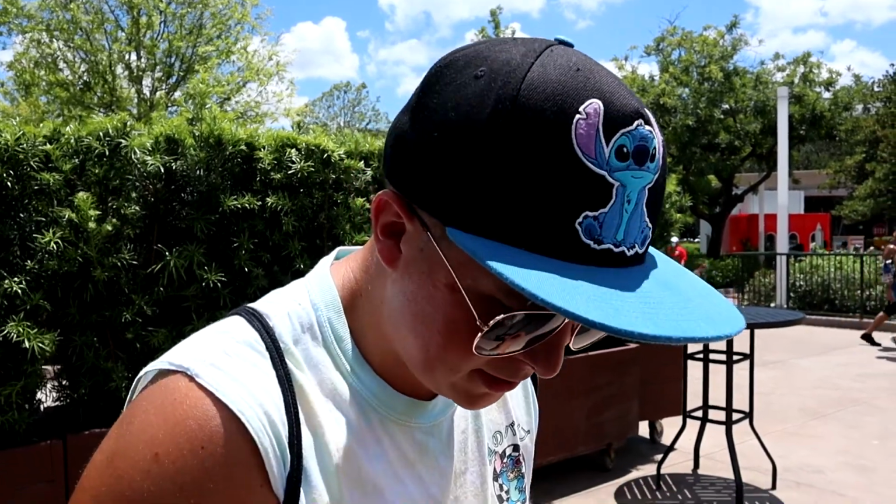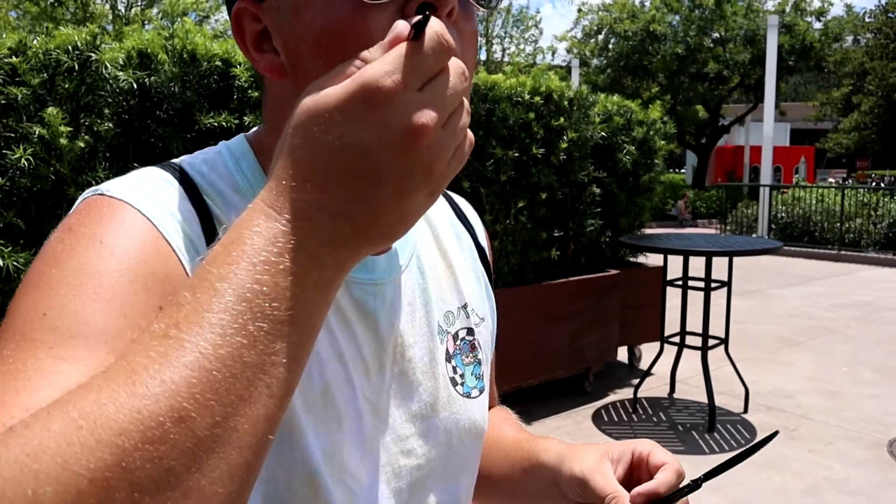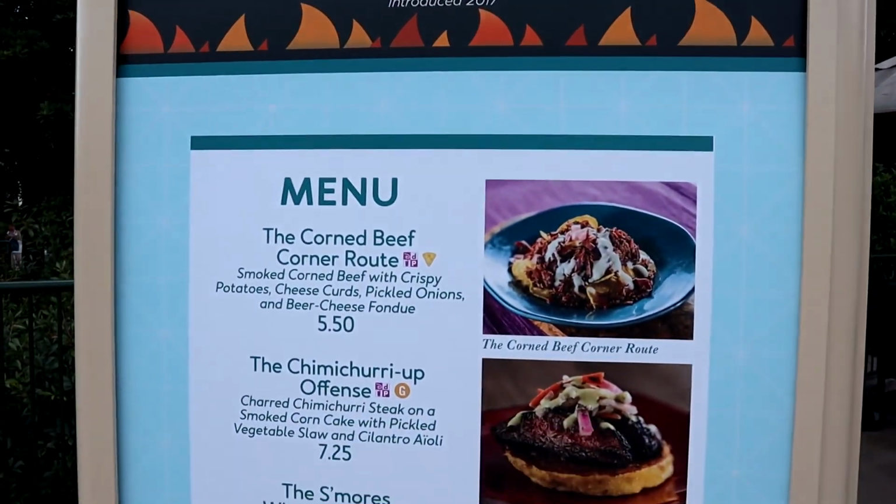All right, so we're gonna do a little taste test here. Some of the beef with that cheese. That's really good. It almost has like a sour cream taste to it. I like it a lot. So underneath is chips, so let's try it with the chips. It's really good. Wait a minute, Trevor, you have something right there. Let me get that for you. So this dish was about $5.50, and Trevor, should you get it, yes or no? Oh yeah. And in case you guys were wondering, here are the other food items on the menu.